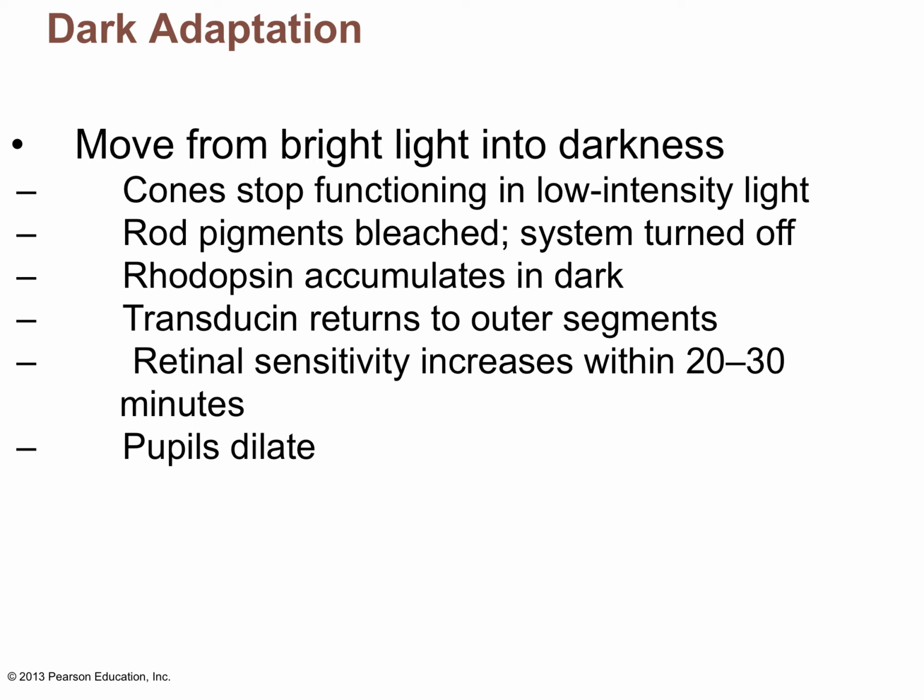So after about 20 minutes, we see that our vision improves. We've got transducin, that G protein goes back where it belongs, rhodopsin goes back together, and things turn on. And also as an accommodation, the pupils dilate to let in as much light as possible through the eye, focused onto the fovea in the back of the eye. And that, my friends, is phototransduction.